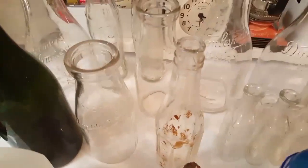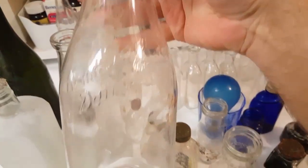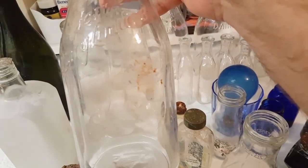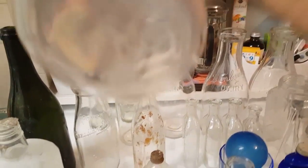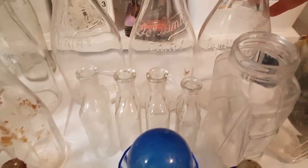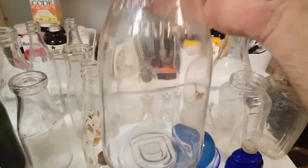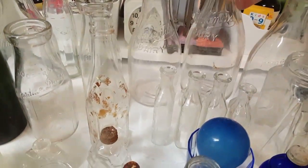So there was a lot of milk bottles. Okay, so I got 2 of these Acme Farmers Dairy Limited. Nothing particular here on the bottom. 2 large ones. There's another one, and Donlands Dairy. Another has a D shape logo on the bottom. I got 2 of these.